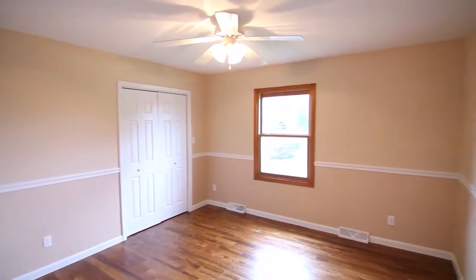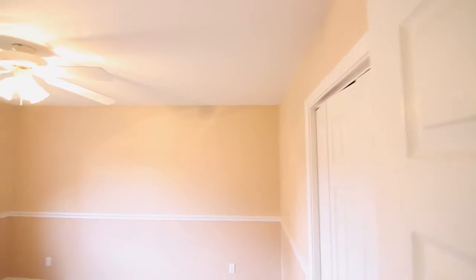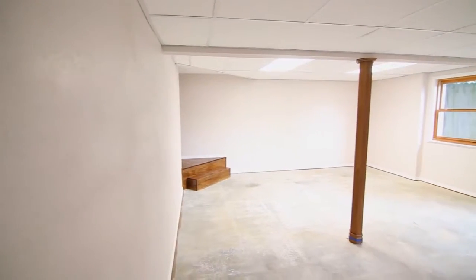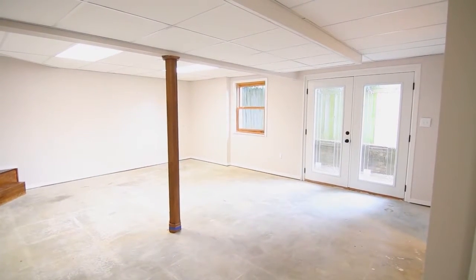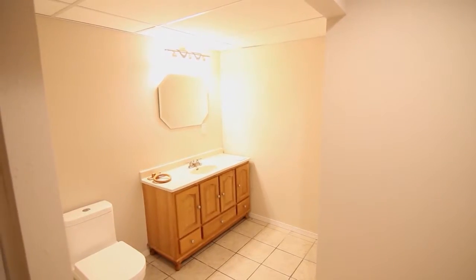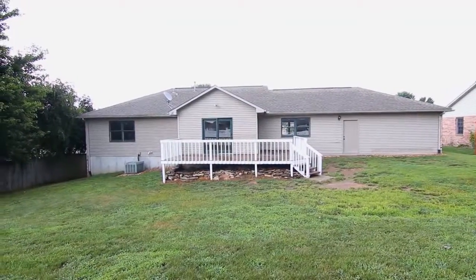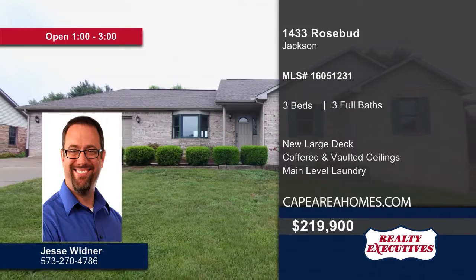The home offers 3 bedrooms and 3 full baths with wood and tile floors. The completely finished basement seats 2 large spaces that can be used as family rooms in addition to 2 bonus rooms and an office. Walk out to the fenced backyard and enjoy relaxing on the new deck. Do yourself a favor and schedule your showing with Jesse Widener today.